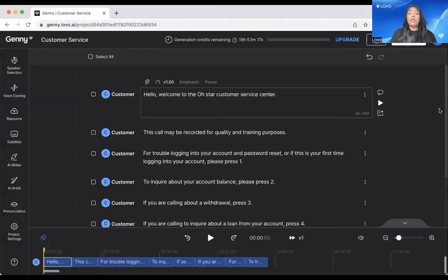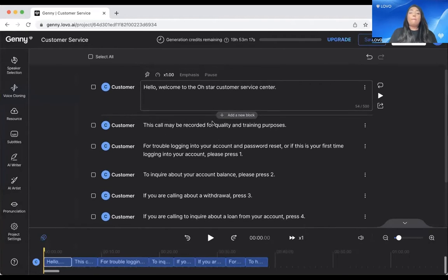So that's pretty quick, pretty easy. And again, the key to this one is having a really clear and accurate voice cloning for what you want. And then it will make life so much easier for you when you are coming to generate everything else out.